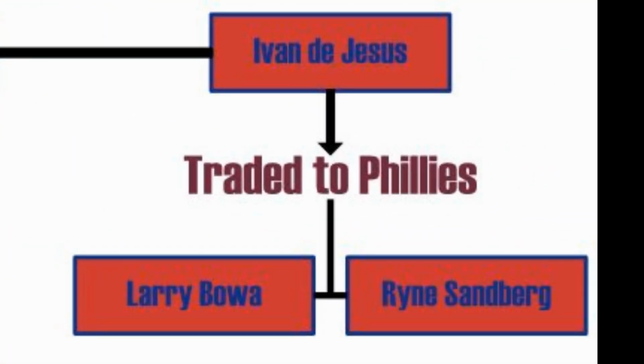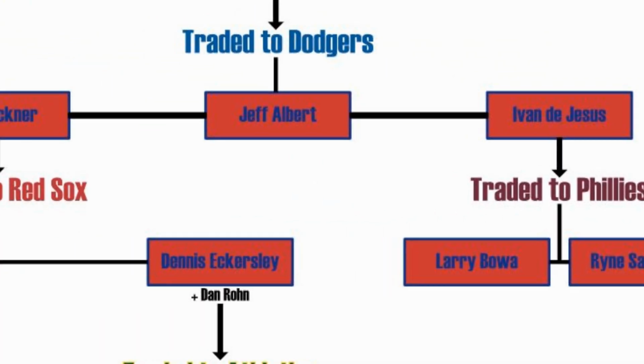Ryne Sandberg. Sandberg played 15 seasons for the Cubs from 82 to 94, briefly retired in mid-June, coincidentally, the same day that Nicole Brown Simpson and Ron Goldman were found dead, oddly enough, then returned for the 96 and 97 seasons before retiring for good. In 1982, he came in 6th in the NL Rookie of the Year voting and even received 1 first-place vote out of the 24 cast. The winner was another second baseman, Steve Sax of the Los Angeles Dodgers.